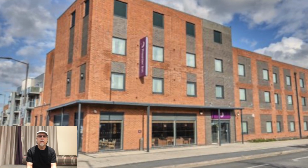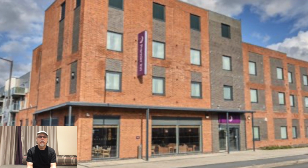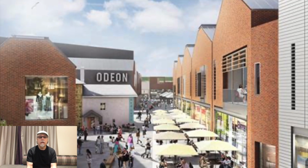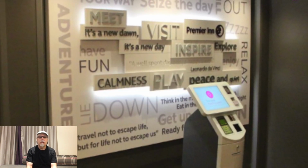Hi guys, well today I'm at the Premier Inn in Hereford. This is their Old Market hotel. They have another one in Hereford as well, beside the bus station. This one's at Old Market. I must admit it's very nice.